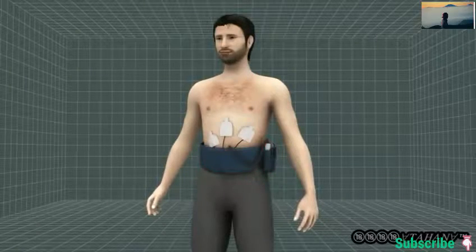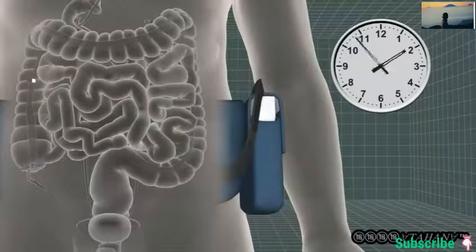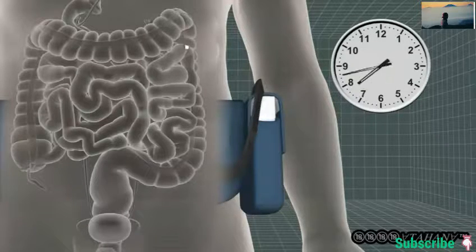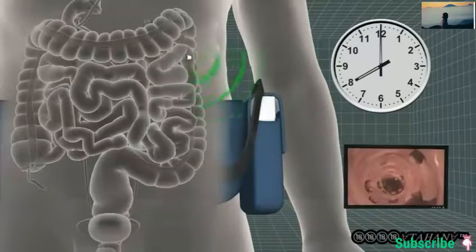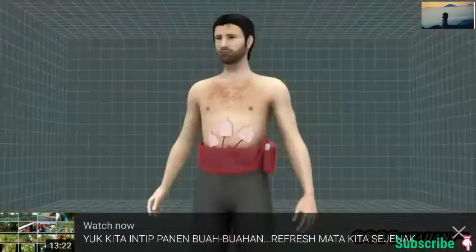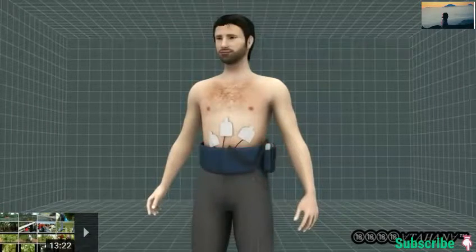NASA have also been using the camera with tiny invertebrate robots in experiments on the International Space Station to inspect areas that would otherwise be inaccessible. This super lightweight and low power camera now enables the placement of cameras where it would have previously been impossible.